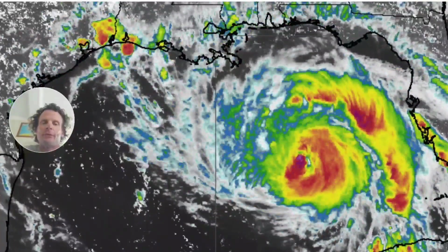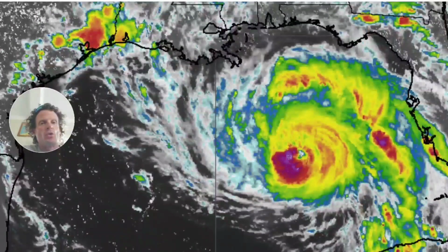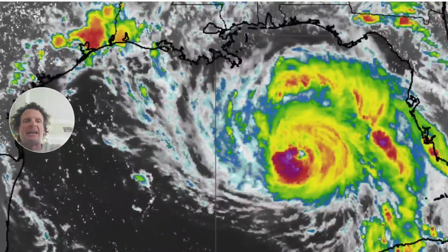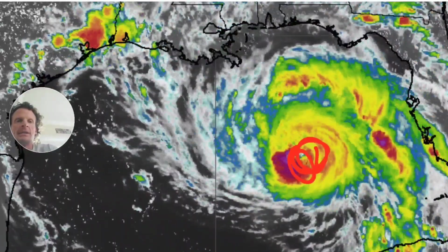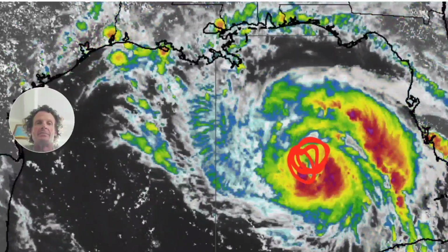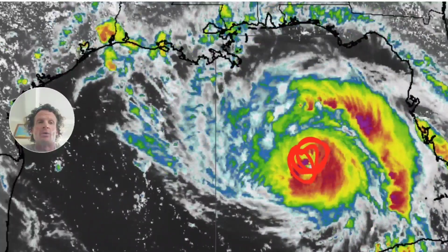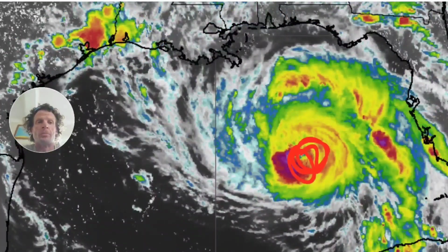Okay, the latest infrared radar loop. This storm is becoming massive. You can see the defined eye wall right here. The center of circulation is letting it be known that it is venting. In other words, we have a really nice tall storm.